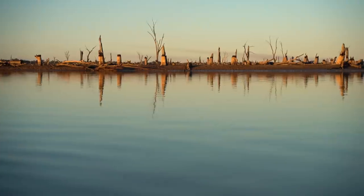The sun's starting to set here, so we've got a really nice bit of light. I'm actually going to swap over to some top water now and start to try and cover a bit of water and see if I can find another active fish.